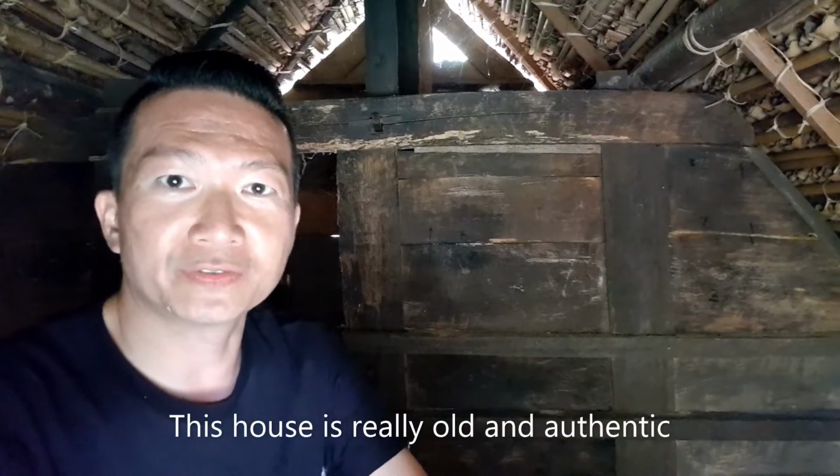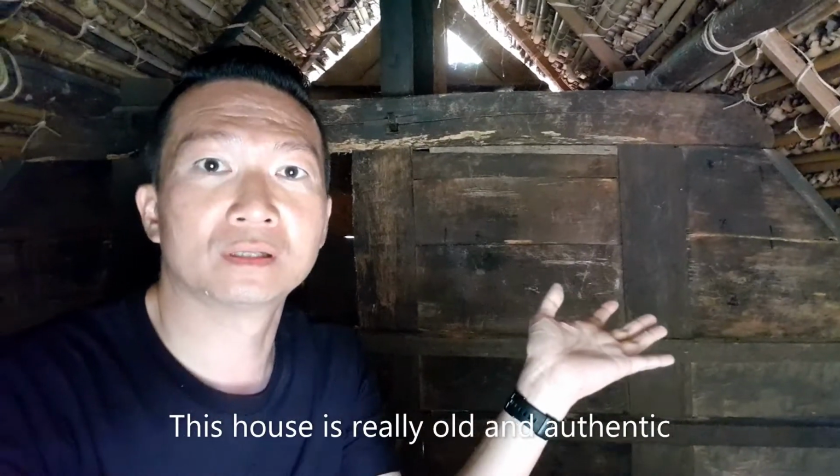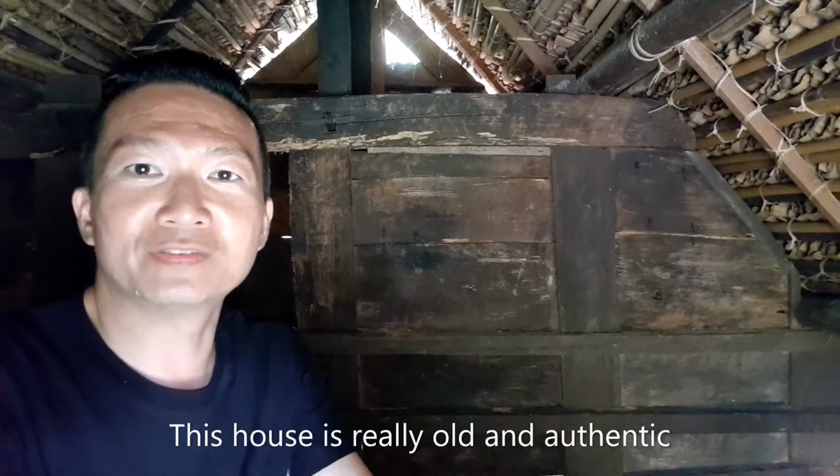So this place is really authentic, really very old. As I said previously, it's about 200-300 years ago. The owner himself doesn't know exactly how many years, because when he was born, this house was already here. They do not know exactly how old this house is, but this house is really authentic.